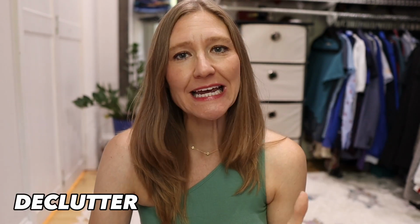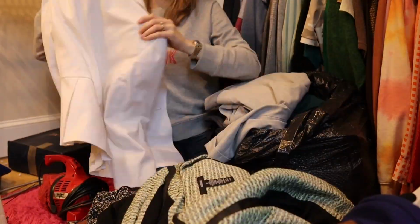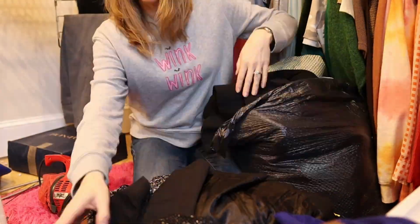Okay, so let me just give you the first secret, and it is the key to any organization project that you are doing. You must start with decluttering. There is no way around it. I know it's a pain, but if you cannot declutter and start with a fresh palette, your whole project is going to fail.